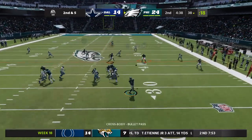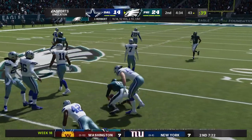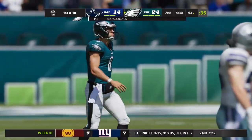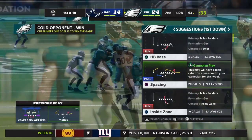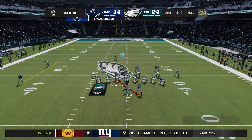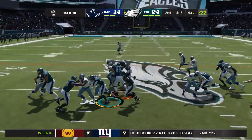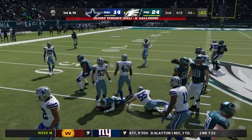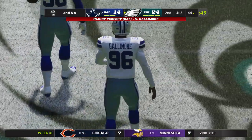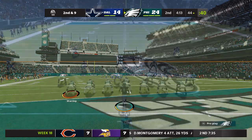From the 38, Herbert. It's hauled in by Lee Smith. That was a route run, not just with dexterity, but with intelligence. Found the hole in the zone, made sure the quarterback saw him, and was able to make the sure catch and flip the down marker back to 1. And he's going to take this one up only to about the 44-yard line. And now it looks like we've got a Cowboy shaking up down there on the field.